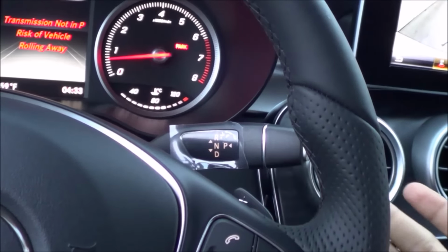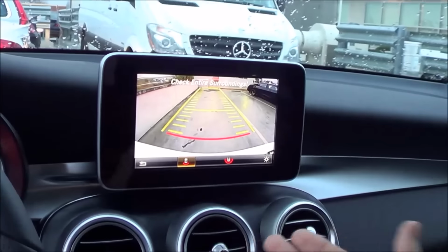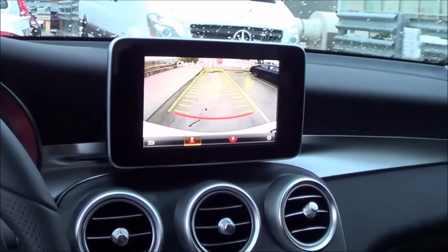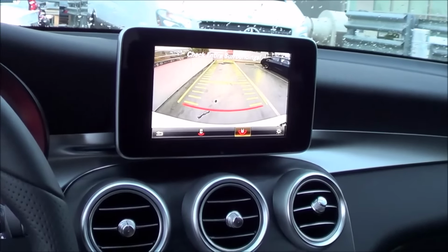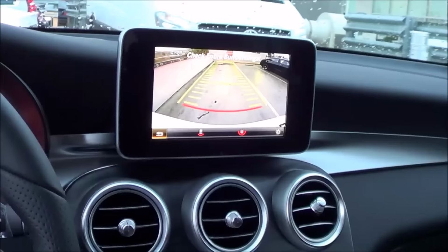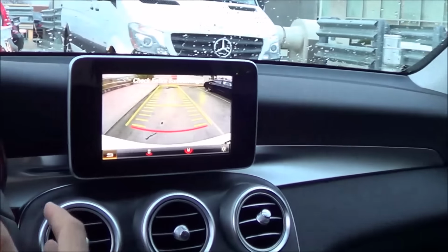When you put the vehicle into reverse, this displays your rear-view camera with guidance lines and trajectory too. You can also change the brightness of the rear view camera, and you could turn the parking aid lines on or off if you would like. And then the mirrors will tilt down when you put the vehicle into reverse as well.